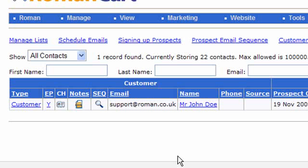And of course, in every email you put a delist link, so they can quit receiving the emails from you any time. And if they do that, then they'll appear on here. The EP, which means email permission, will change to N, meaning no, and you'll see that they've delisted in that way. So hopefully you can see how useful the prospect sequence autoresponder can be.